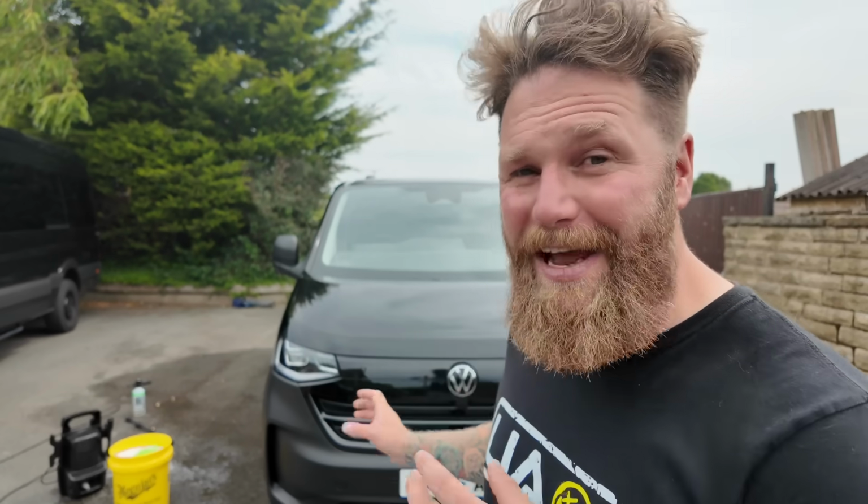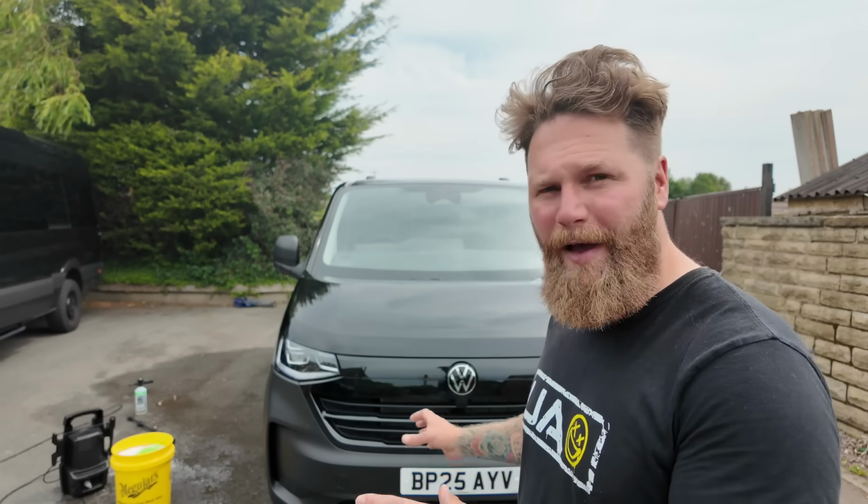You will see. There are a few vans in the forecourt at the Volkswagen Centre that I bought this from that look lovely with just a few little bits on it. There is a good looking van in there, and I'm going to prove it. I'm going to bring it out. And I will continually call this the T7.